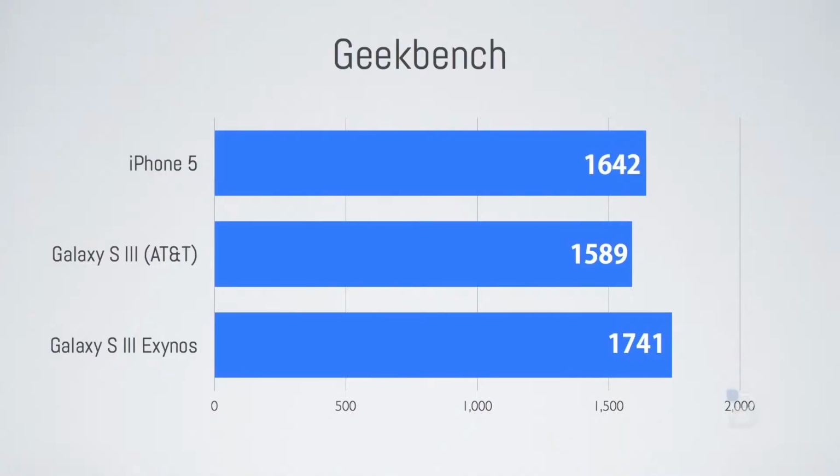Now for kicks, here are the benchmarks. Again, you can see the quad-core S3 does outperform those two, but for being a quad-core processor, it doesn't do it by much, so let's continue on with the dual-core to dual-core comparison.